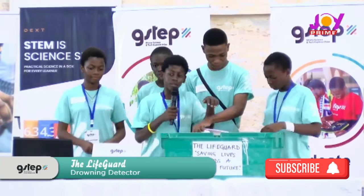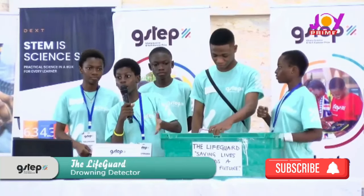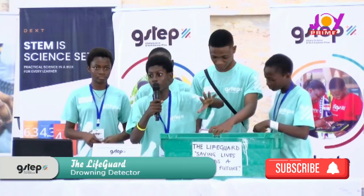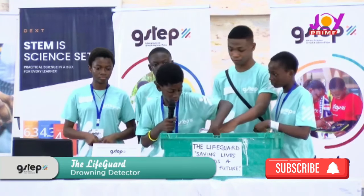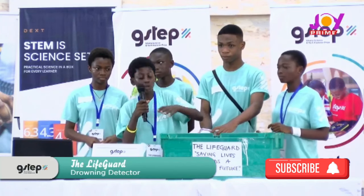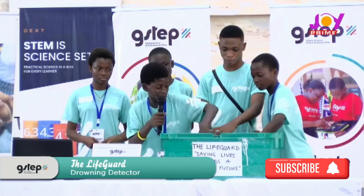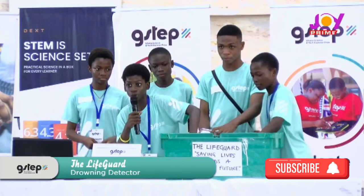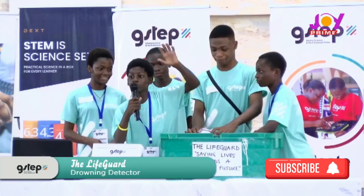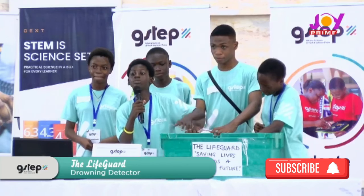And this is maybe for your house. You have a pool in your house and there are children around and you are not aware. And maybe the child falls into the pool. So the wave splash will hit the gyroscope, which then will trigger the buzzer to alert the people around that there is a situation going on.